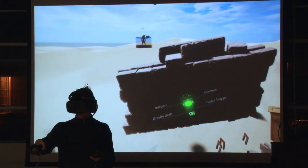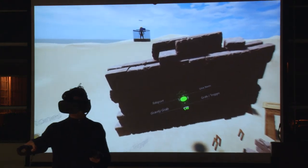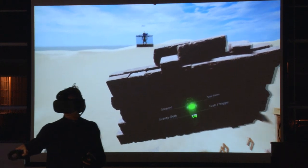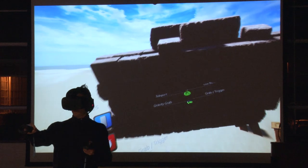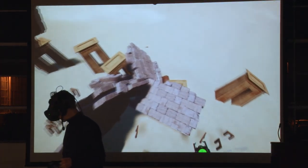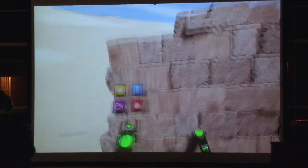So how do I pick it up like it was before? Just the trigger. Just one trigger. Oh, you can't do that. That's only when you're spawning the item. Oh, gotcha. So, okay.